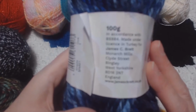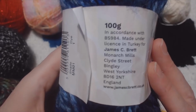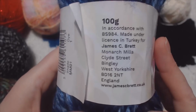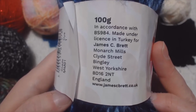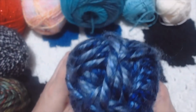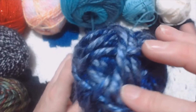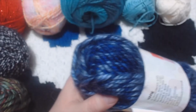And it is 100 grams and it's made in license in Turkey. Oh, and there's also a website there. Never know, might be worth a look, see if we can see what else they've got on the website. But there is the colour in there, and yes, that is really quite a shiny, another really nice shiny yarn. So that should slide quite nicely off and on and off the hook. Let's put that one over here.